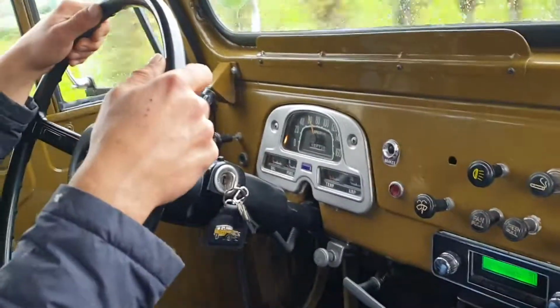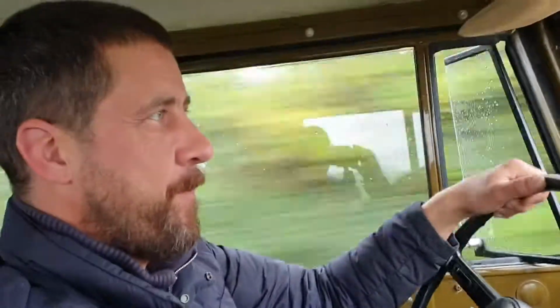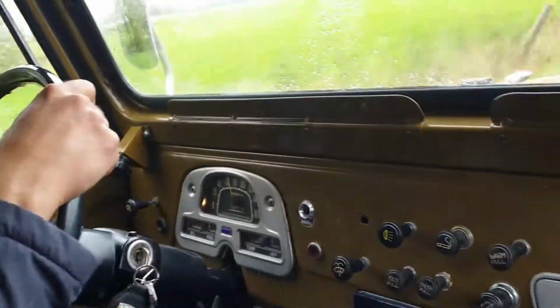Here we are in Dinny's lovely 1974 Land Cruiser. Say hello for the camera, Dinny. Hello. Hiya.